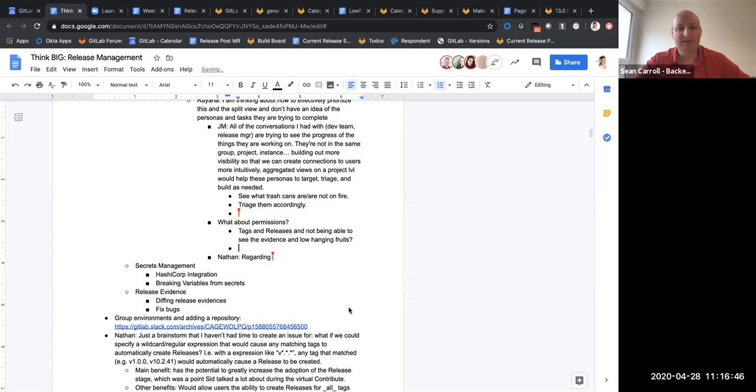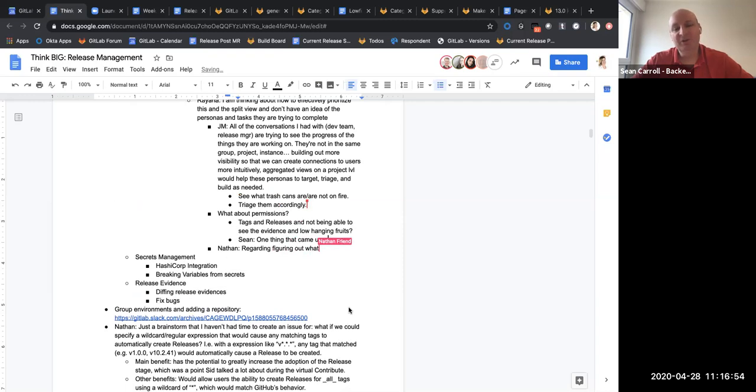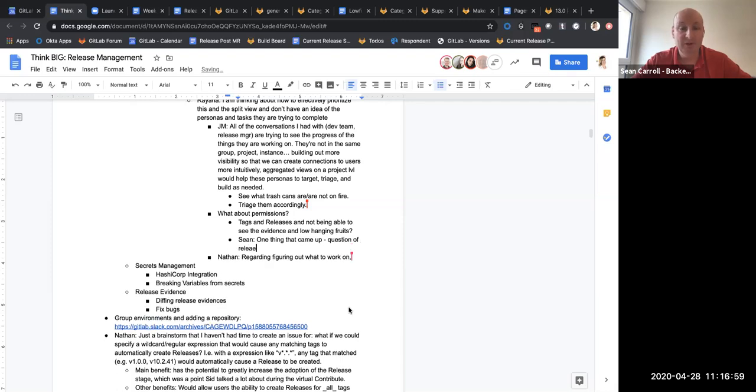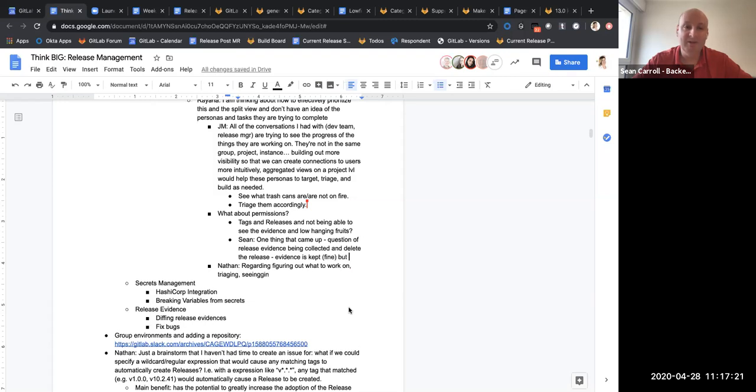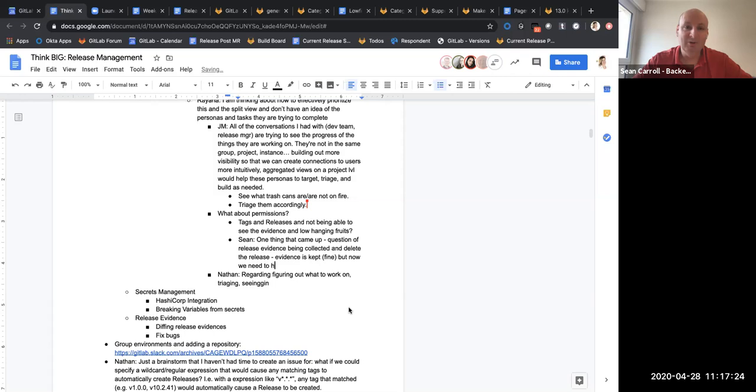One thing that came up recently, that I read having come back from a 2-week vacation, is this question of: we collect evidence, possibly multiple evidence objects per release, and then we delete the release. And so what happens to the evidence? The evidence is the audit trail. And so I think the decision, well, certainly the comments in the issue were that we should keep the evidence, which is, of course, fine. What it does mean, though, is we'd have to have a different way to access the evidence through the UI because we've no longer got the tag.